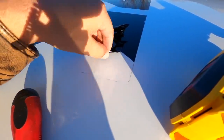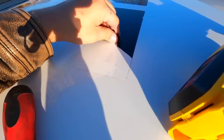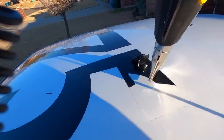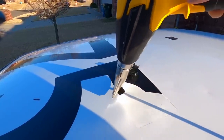Yeah, this stuff is real pliable, man. And let's heat up. I think what I'll do is, instead of working on such a large section, let's work on this section right here. Just a little bit at a time, heat it up.